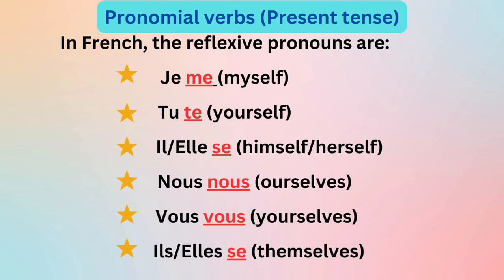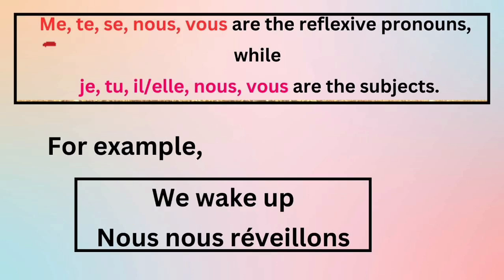Now let's see how we actually use pronominal verbs. In French, the reflexive pronouns are je me, myself, tu te, yourself, il or elle se, himself or herself, nous nous, ourselves, vous vous, yourselves, and ils or elles se, themselves. Me, te, se, nous, vous are the reflexive pronouns, while je, tu, il, elle, nous, vous are the subjects. For example, if you want to say we wake up, you'd say in French, nous nous réveillons. We have probably come across many verbs that begin with SE or S'.